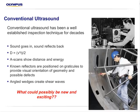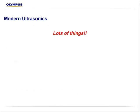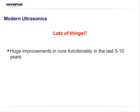So what could possibly be new and exciting about conventional ultrasound? Well, it turns out lots of things. There's actually a lot that we can be excited about, even in the conventional world, without having to move into some of the newer disciplines that are more of a hot topic, like phased array. And really, there have been huge improvements in even the core functionality. And when I say core functionality, I'm referring to pulsar technology and receiver technology. So we don't even have to go too far into digital processing of algorithms, special sizing techniques, or other high-level or sophisticated features to see improvements in conventional ultrasound, even in the last 5 to 10 years.